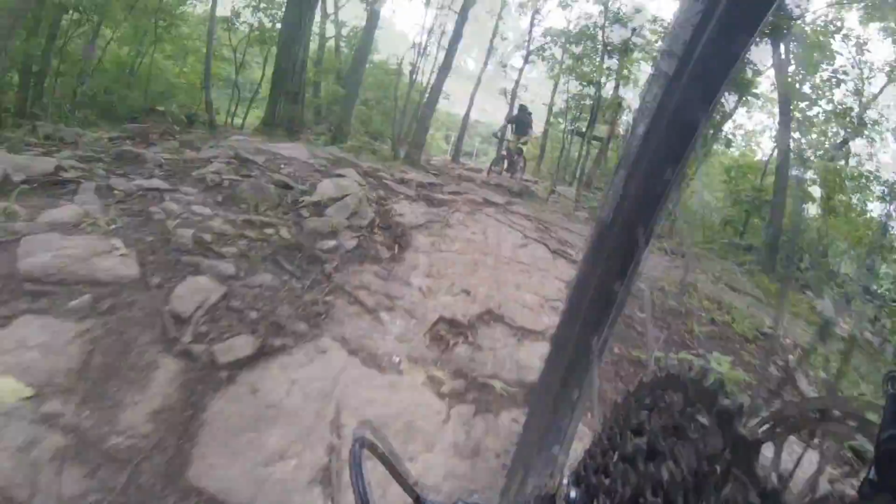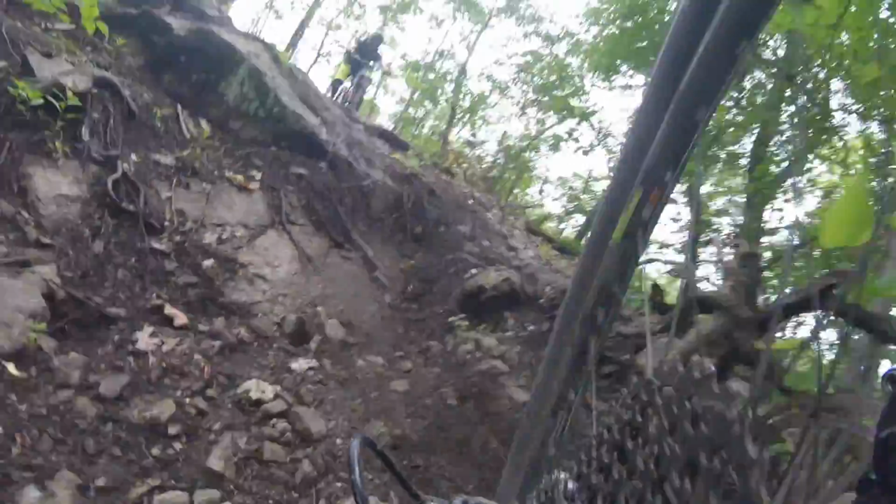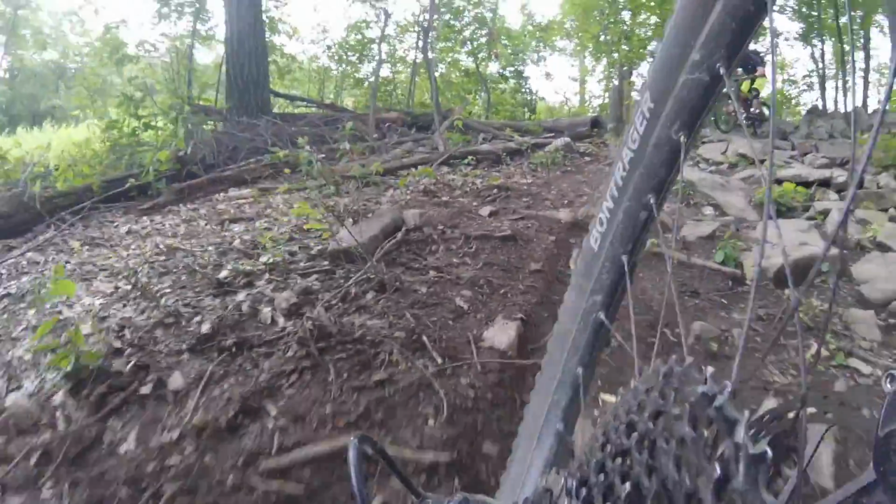Other camera angles can make hard sections look too easy. This angle can show people that these trails are pretty sick. As an added bonus, you can get your rear derailleur and cassette into the picture, and that just looks cool.